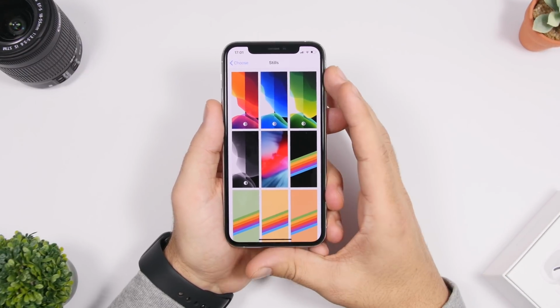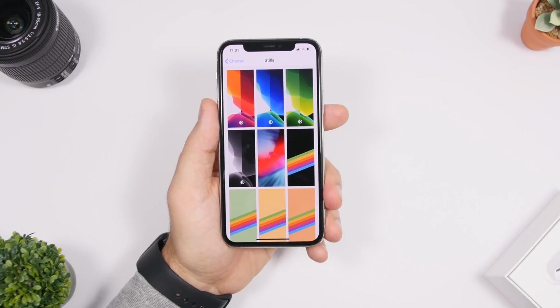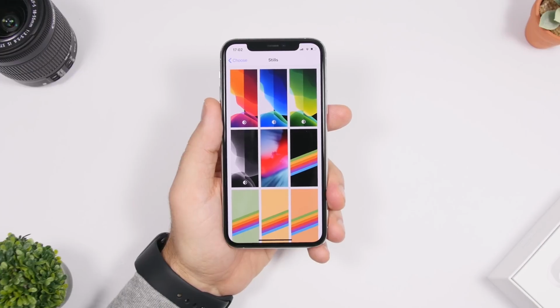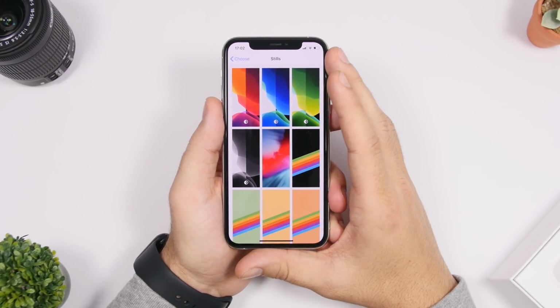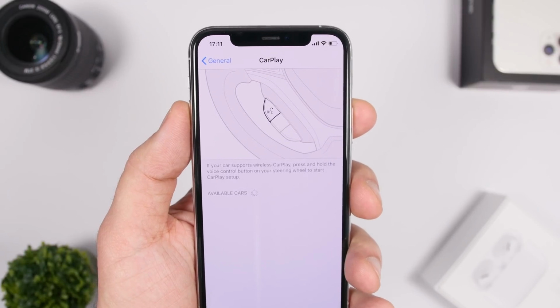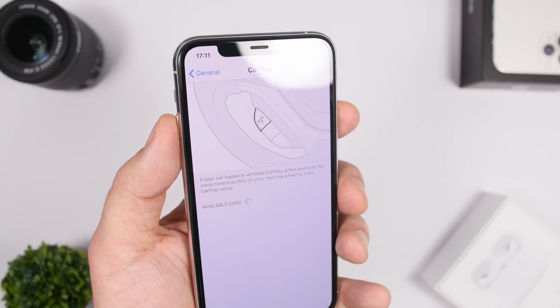on the settings app, and Apple is also allowing third-party apps to basically provide collections of wallpapers to the settings of your wallpapers. And with iOS 14, you will have the ability to set a custom wallpaper on Carplay as well.